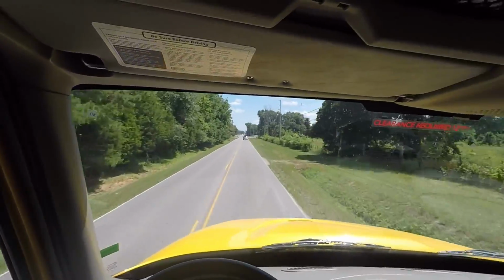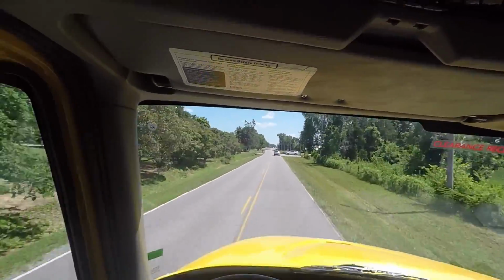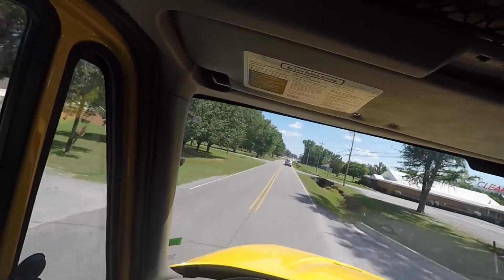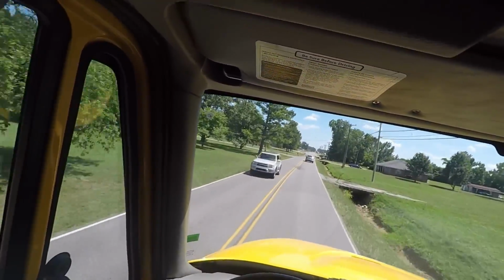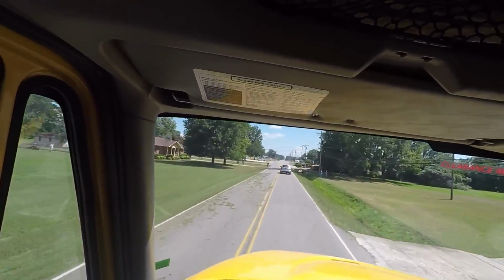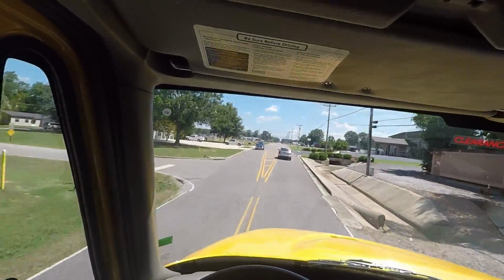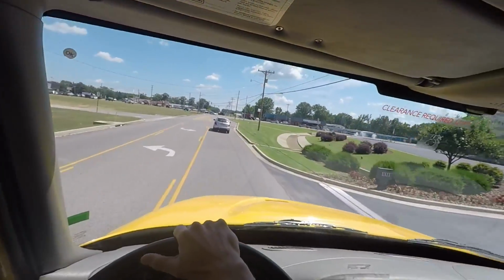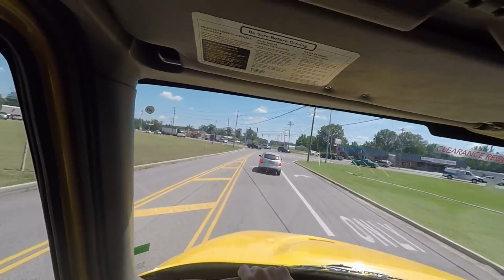I don't really fit on this road very well. I can't even see the road on that side of my mirror. It's all grass. Good hill up here, we'll climb up.